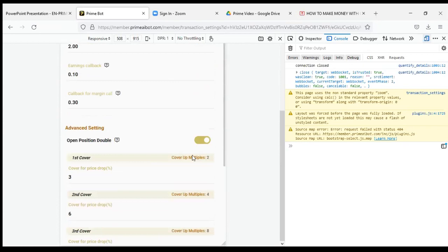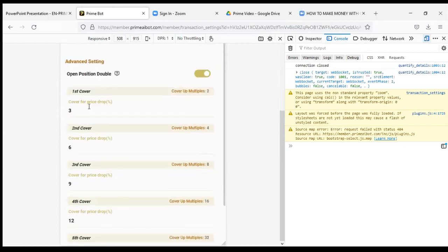And under this, we now go ahead and check the open position double. We go ahead and check this. And when we check it, you see that on the first cover, we are simply telling the bot to buy two times. On the second cover, we are telling the bot to buy four times, and so on. And that is what I'm going to explain on the chart right now. So I'll go ahead and share that screen now and explain that and break that down.